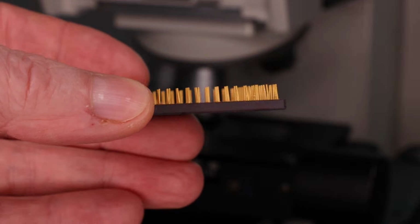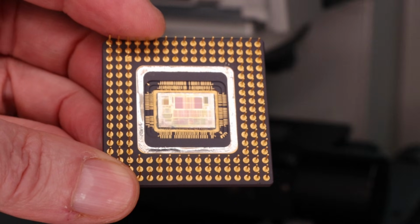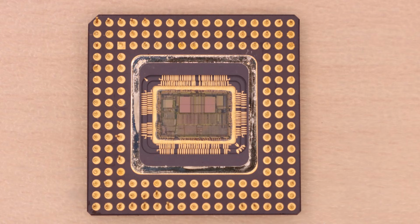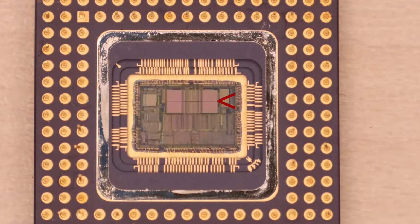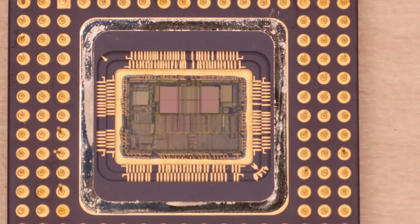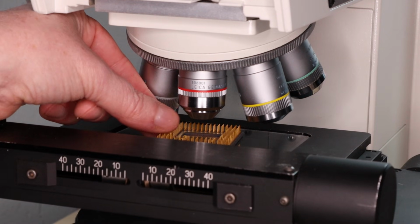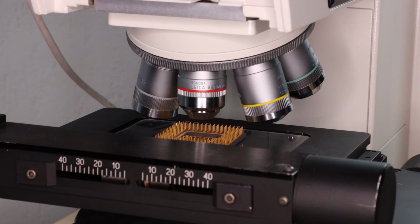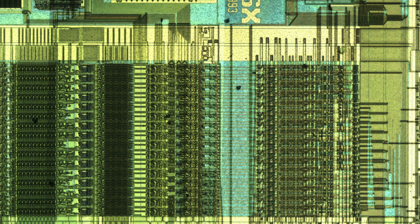Here is the processor of my first real PC. It's an Intel 486, which was manufactured in 1992, so it's more than 30 years old. With the naked eye you can see distinct areas like the cache memory and some colors of light being diffracted, but that's about it. It's only under a microscope that you can get an idea of the amazing complexity that this chip contains. So here's the chip at the lowest magnification, and it's still difficult to see individual components. But when you increase the magnification a bit further, then more details come into view.